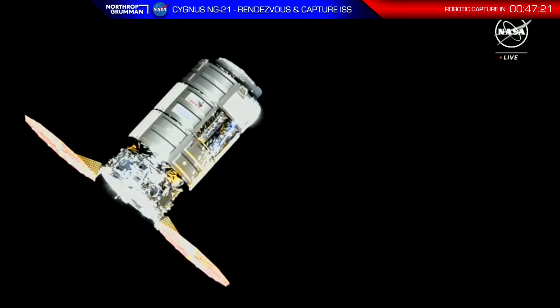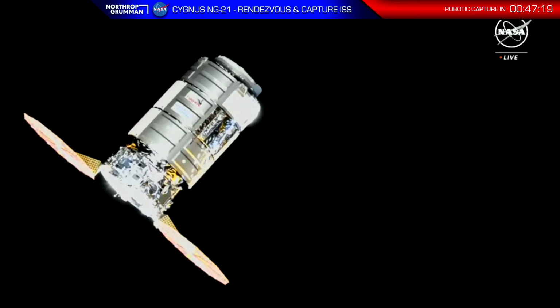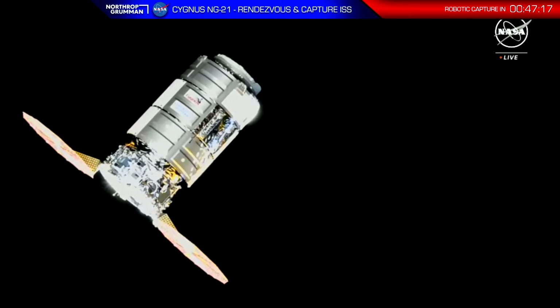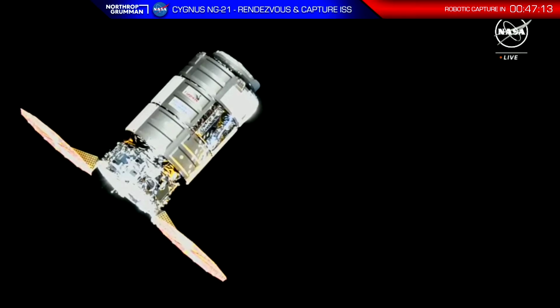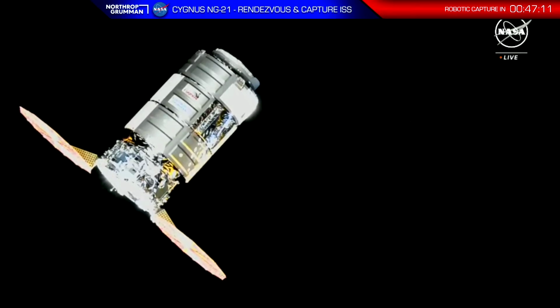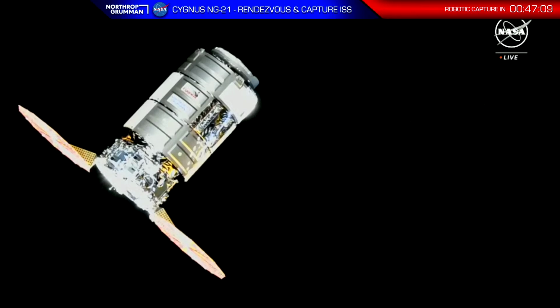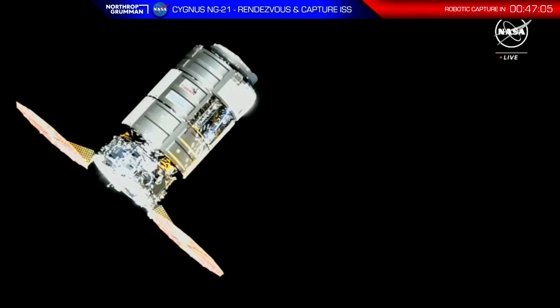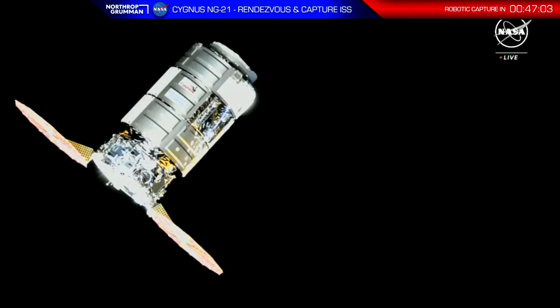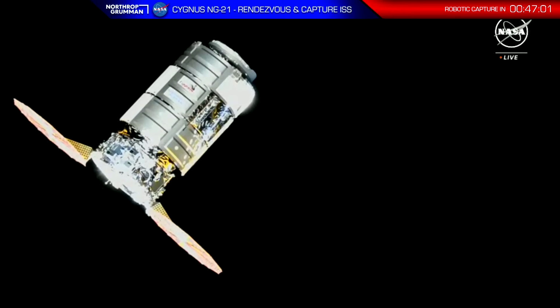There is no crew on board Cygnus today. It is flying autonomously. Northrop Grumman's engineers in their flight control room in Dulles, Virginia, are able to send commands to Cygnus. On board is over 8,400 pounds of important experiments, hardware, and supplies that is going to be delivered to the crew living and working in space right now.